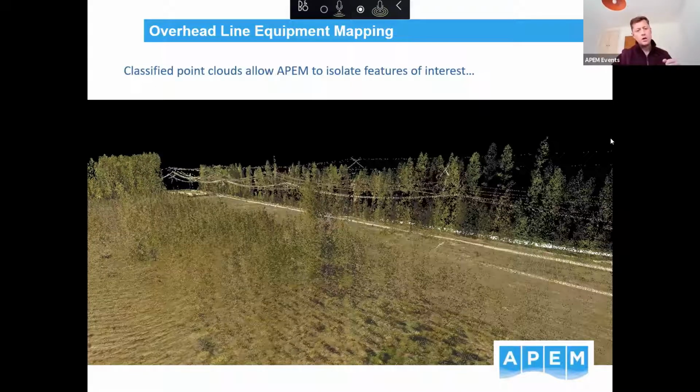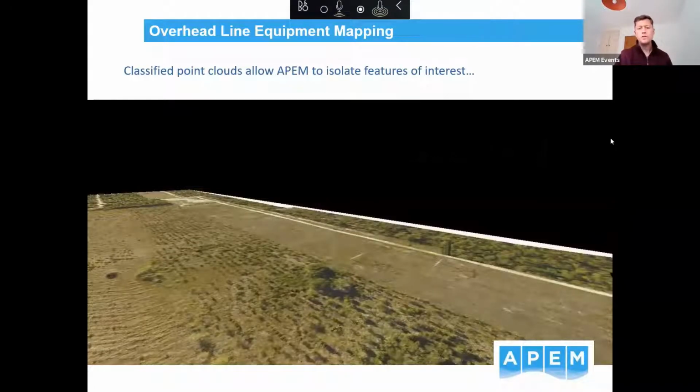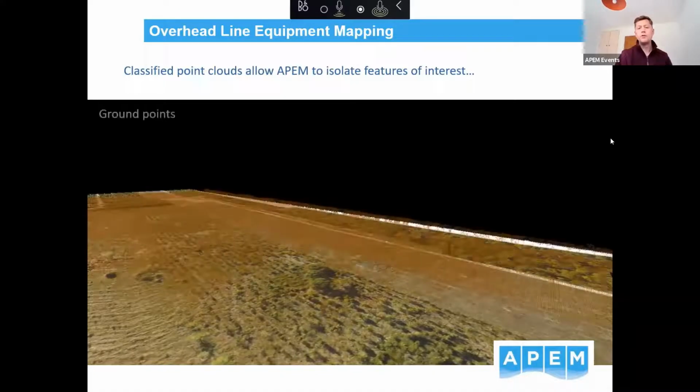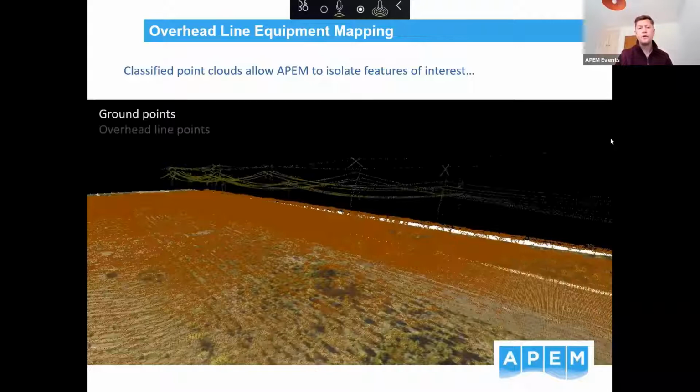So when the LiDAR is pinging over the landscape, it's generating returns from everything, really. It's from the vegetation, it's from the ground, it's from buildings, it's from the power cables, and we can then classify all those point clouds into useful features that we can turn into maps. So, for example, we could classify the ground and strip everything out, strip all the vegetation, the overhead power lines out, and just show us what the bare earth is.